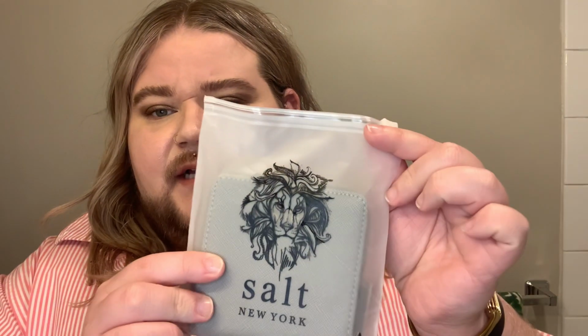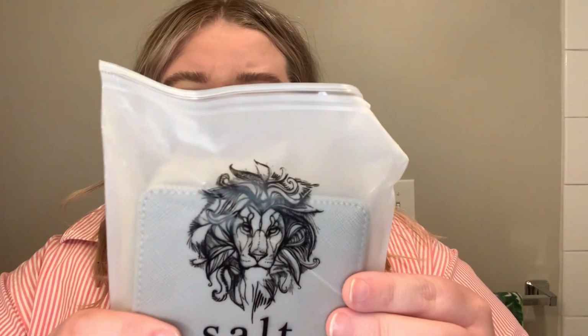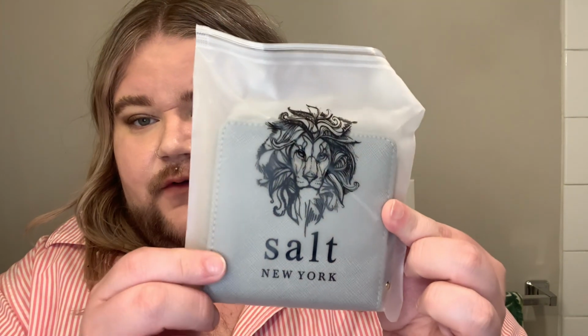So we're gonna open the palette. And it comes in this little dust bag and dust jacket. And it is absolutely beautiful. So we're gonna open this, and this is the palette. It's really weighty. Absolutely stunning. So I really was interested to see how this felt in the hand. It's heavier than I thought it was going to be.